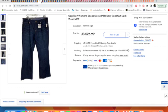A pair of Gap jeans that are new with tags, and those sold for $26.99. Let me double check. Sometimes things are offers, but no, that one was $26.99 minus the 15% discount. I don't generally worry about flipping Gap jeans. These were a little bit of a larger size, and they also were new with tags. So that was the reason I picked them up.